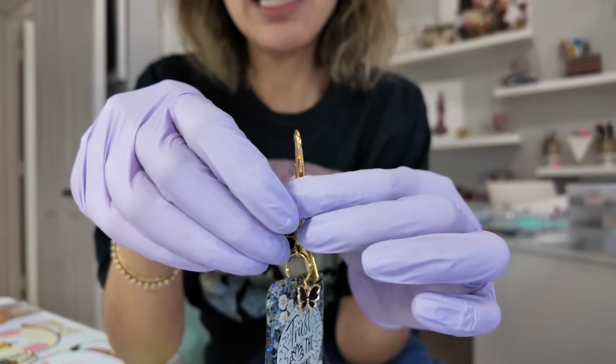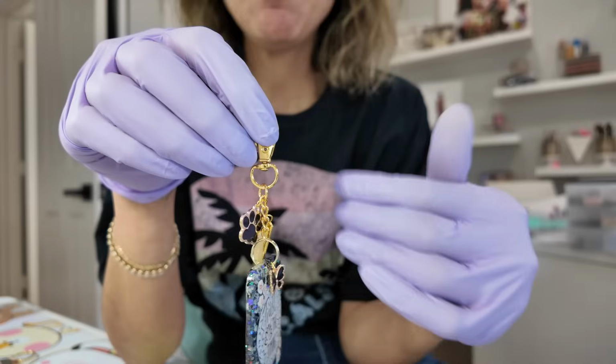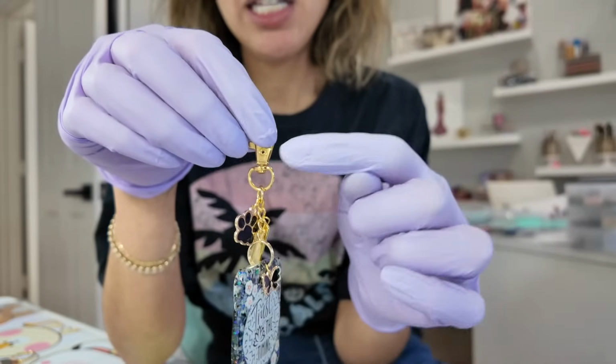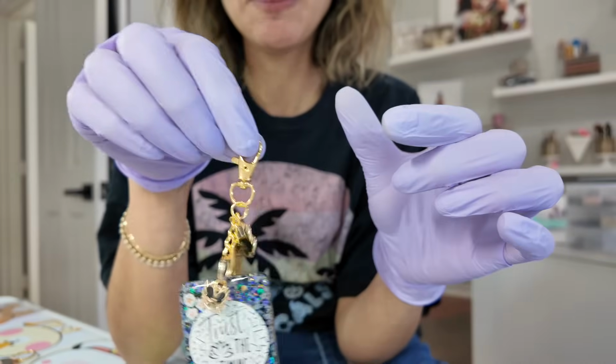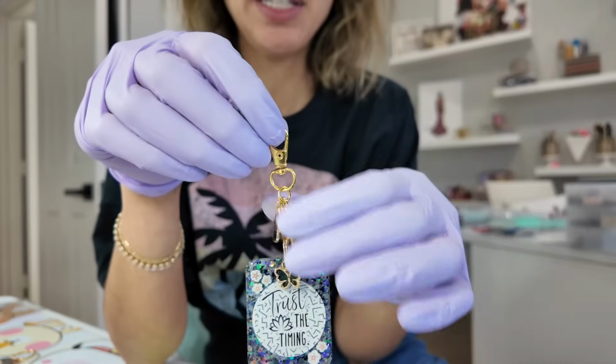So I always ask, do you want it on a clasp? Do you want it on a key ring? Like, how do you envision it? Because if you want it as a dog tag, all of this part here is missing. So you get the clasp that's connected to a key ring and that's it. But this whole middle part, the loose jiggly part, is not in a tag. This is totally different. This is keychain style.